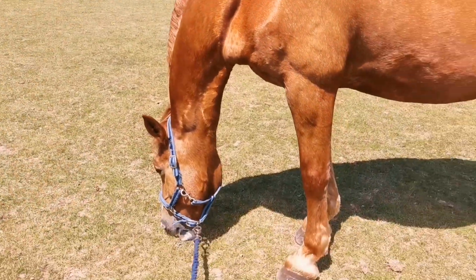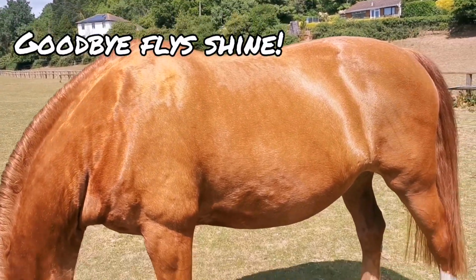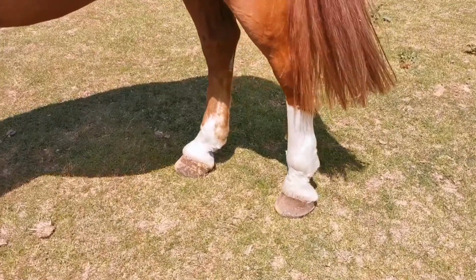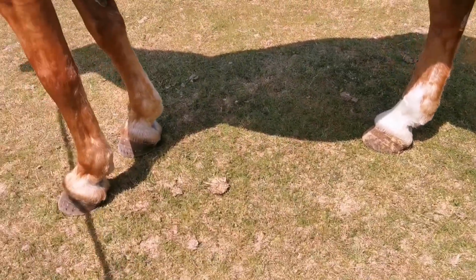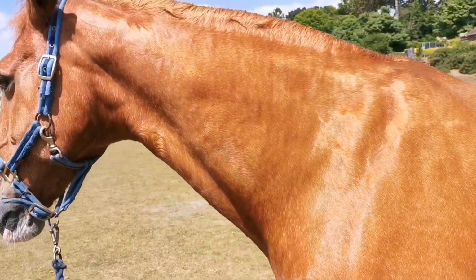Okay, so Lola's makeover is complete. Oh, just look at that shine. Legs all trimmed, looking smart though. Gleaming white socks, and she even got new shoes yesterday. So real pamper week.